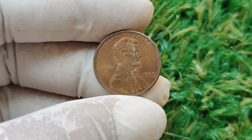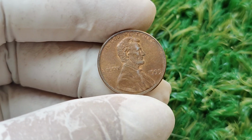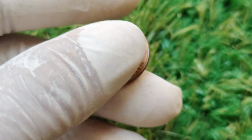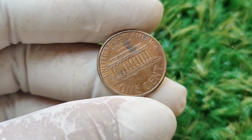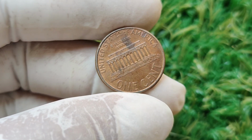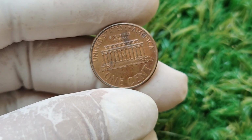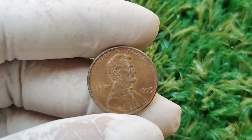But that's not all. The 1995 Lincoln cent has also become a symbol of the unexpected treasures that still exist in modern change. It reminds us that even in today's digital world, physical currency can still hold secrets waiting to be discovered. That little copper coin you toss in a tip jar or drop into a parking meter might actually be worth a small fortune.